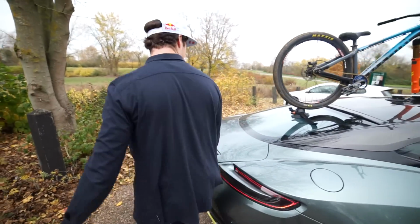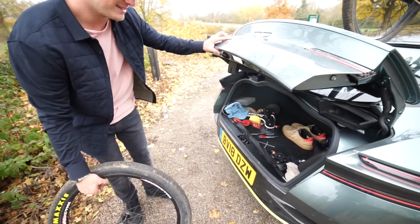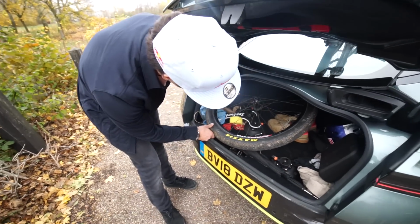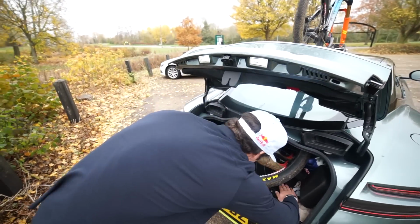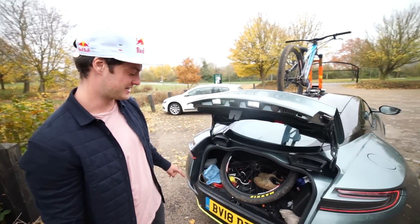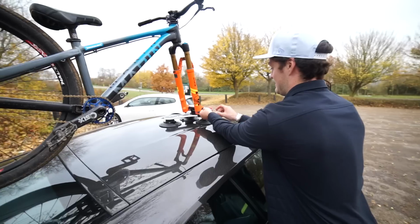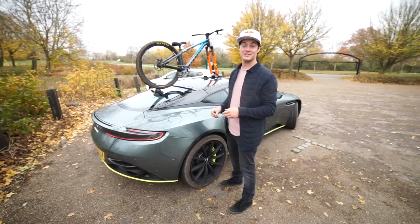Have a look at the boot. Let's see if we can get... My Allen keys are in the back. It's actually quite big. Are you joking? Well, it's bigger than I expected, considering the car. Yes. Oh my god. Perfection. And that's a 26-inch wheel. My other bike's a 27.5-inch, so hopefully we've got room to play with. I'm going to need to do this up because it's just balancing. That's good. It looks insane, doesn't it? Driving shots are going to be insane.